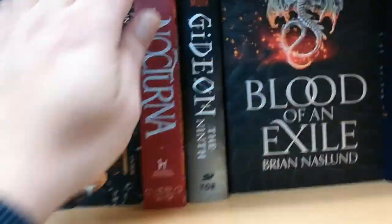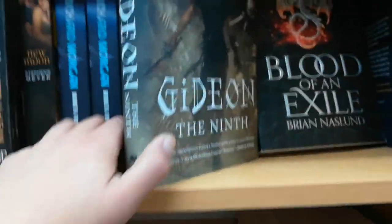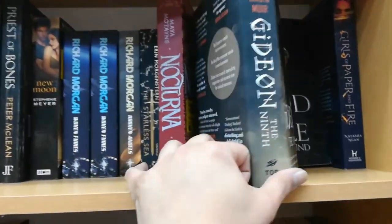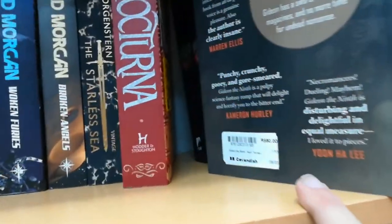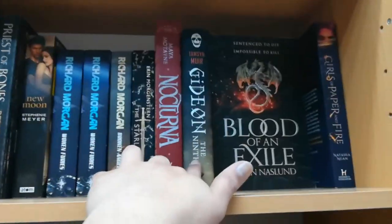Ooh, Gideon the Ninth, I've heard a lot about. Okay, Gideon the Ninth. This is pretty cool. It's a great cover art. Word. Go, go, go. Oh, there we go, put it back. So yes, I'm looking forward to that one.